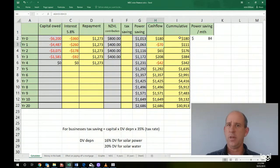So this cumulative cash flow is what your bank balance is with your savings and what you're paying, and so you're cash flow positive from day one. So we start off, you're better off after the first year by having solar on your roof by $180, and you've also got a $6,200 capital item on your roof which you haven't really had to pay for. Now the interest drops every year because you're paying less interest on less capital, so that drops every year as well. So these savings get better and better. This last year here you can see that there's no contribution from NZ Homeloans, so again it's slightly negative. But after the 5 years of paying it off, you're actually better off by $342. The fund starts after that because you've paid it off, so there's no more capital owed, there's no more repayments, and the cumulative goes up.